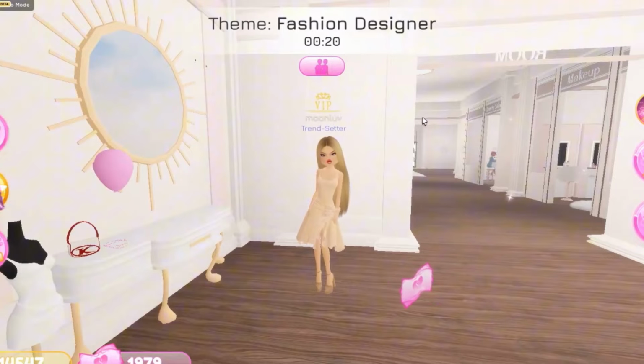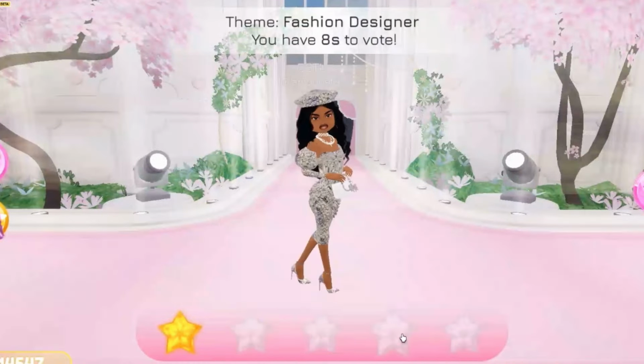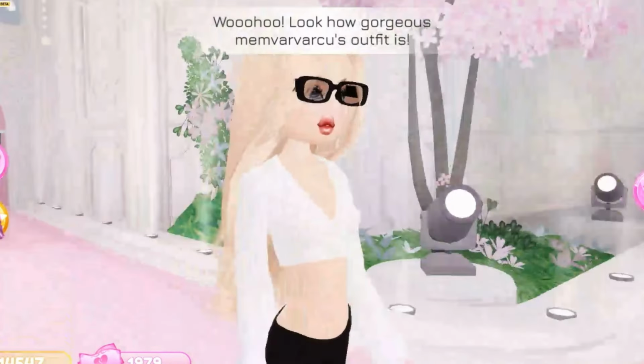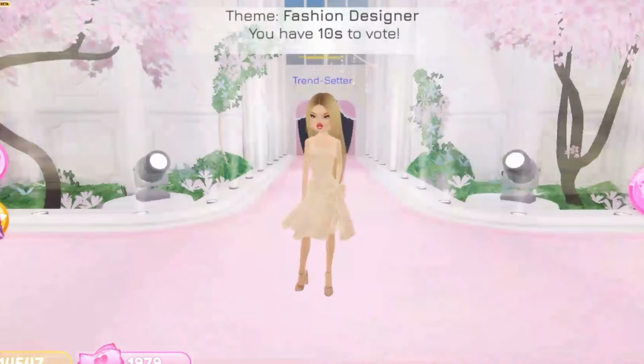This is my finished outfit. I love it. What do you think? This one is so pretty. Love the print. This one is pretty, maybe just a little plain. This is pretty. I just wish there were some more color. This is mine, guys. I love it.